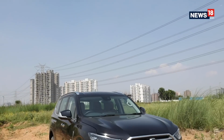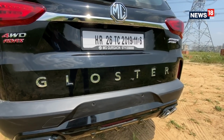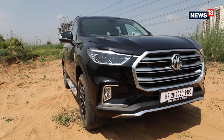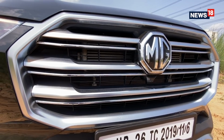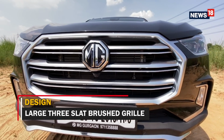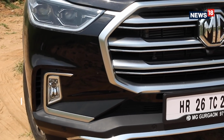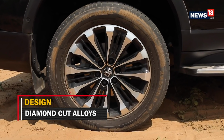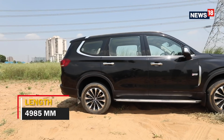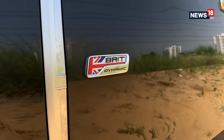Now we will talk about those world-class features in a moment, but for now we will concentrate on the way the MG Gloster looks, because that's a crucial decision maker for the buyers looking to buy a SUV of this size. Interestingly, MG Gloster has many things going its way, right from the massive grille with brushed finish, C-shaped fog lamp enclosures and a large bonnet. At the side are nicely designed alloy wheels, a high-placed brushed belt line that highlights the length of the car, measuring at 4985 mm. The 4 air vents on the side are not of my taste though.